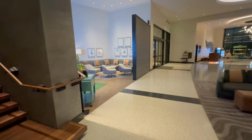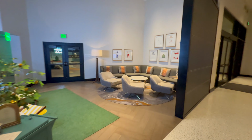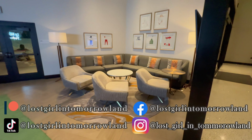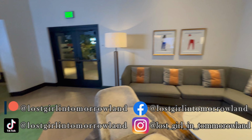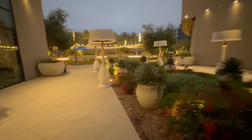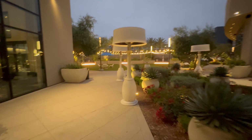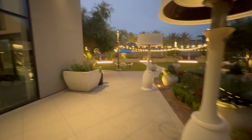There's a little hangout area over here. I'm gonna check out real fast. Pretty neat little hangout area. You can just kind of hang out, have some drinks. Head to the outside area. Just kind of checking everything out, look before the sun rises. Some heat lamps over here.